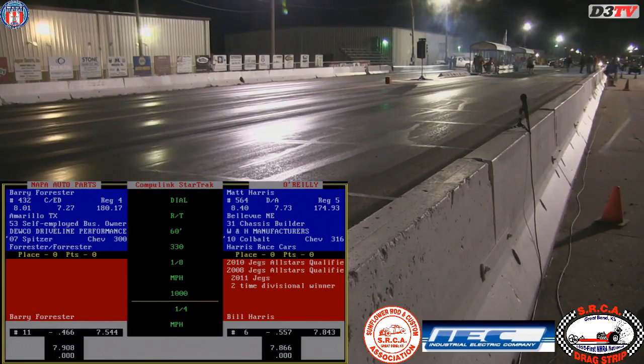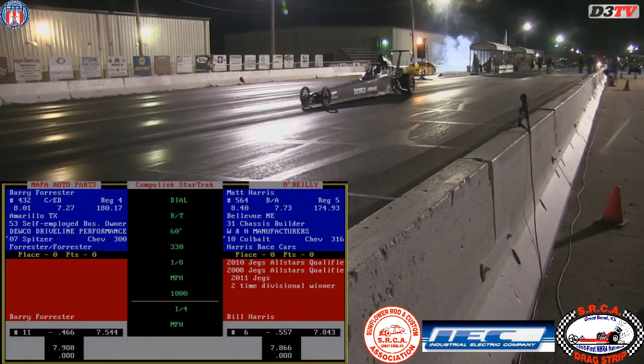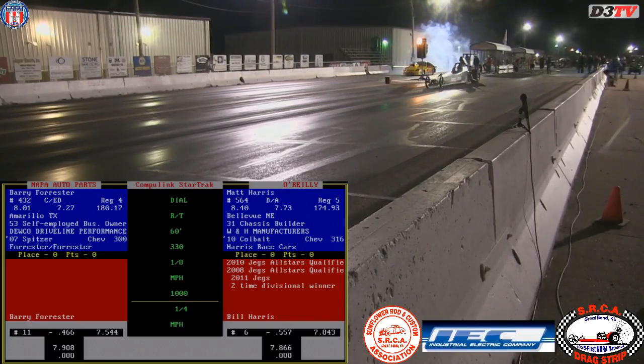As much as we saw the shuffling around of our Madcap race engines, Fine Line Graphics top dragster field, pretty much expect to see the same thing here in Comp Eliminator. Shuffling from top to bottom. Matt Harris is de-altered up on the right-hand side, the Cobalt-bodied entry for the runner out of Nebraska. Currently your number 6 qualifier. Coming out of Amarillo, Texas, the Duco Driveline entry, C Econo car. Little 300 cubic inch combination.